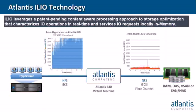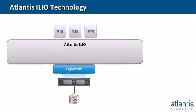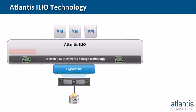In the case where you have slower performing storage, we're focused also on accelerating or amplifying the performance of that underlying storage resource. So let's talk a little bit more about how it's implemented.